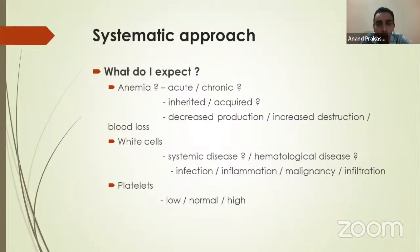The same way for the white cells. Remember that the red cells, white cells, and platelets can change in systemic disease. So any infection, for example, can change the number and the type of white cells. Just a change in the blood count and peripheral smear does not always mean hematological disease. So many systemic diseases, infections, inflammatory diseases, infiltrative diseases, benign infiltrative diseases, not always malignant, any of these things can make changes to the white cell.